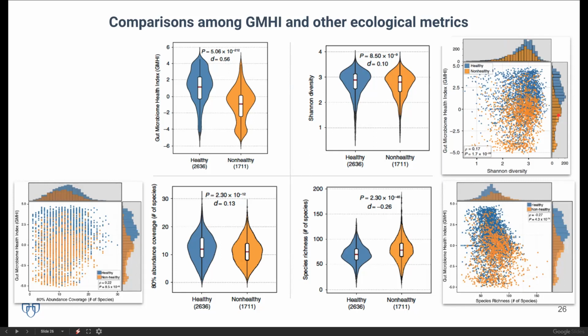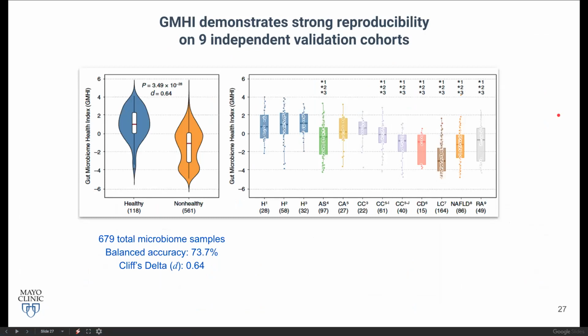So up to now, I hope I've convinced you that GMHI can separate healthy from non-healthy, and much better so than other indices. But really, the gold standard of any biomarker or health disease indicator is how well it performs on an independent validation set, that is, a data set not previously seen during the model training process. Here we show our GMHI results on 679 microbiome samples from 9 additional studies.